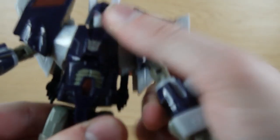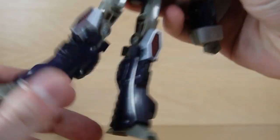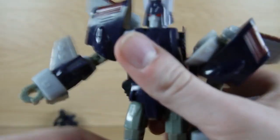There is no waist movement either, which is disappointing, but he has a beautiful spread. He can kick his leg out that far, kick it back that far, bend at the knee 90 degrees. He has an upper leg rotation of 360 degrees, and then he has toe and heel wiggle. So overall articulation is fantastic.